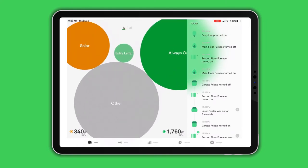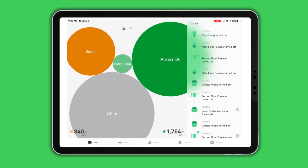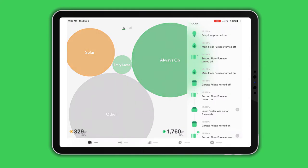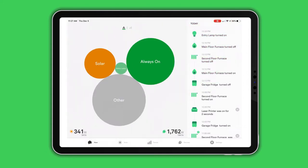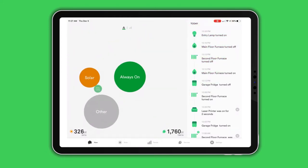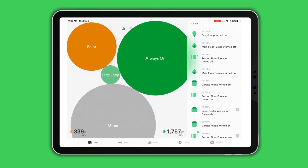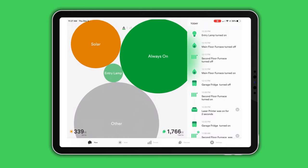In this case, there's a large bubble that says always on. These are the ghost items, like a TV that may be off but is still using power, so you have that instant on. And if you put your finger and tap it, it will come up with the wattage those are using at that time. Is that right? Yeah, it does. There it is. You can see 786 out of that 1,700. In this case you can also see that there's an entry lamp on, so it gives you a quick look at what devices are on.